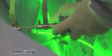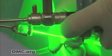The TURP operation was developed maybe 60 or 70 years ago to shave out the blocking part of the prostate. It was a very solid operation that worked for a very long time. Thank goodness, though, we've been able to pull the TURP into the 21st century, and now we use a laser, actually, to remove the blocking part of the prostate, and that has a lot of beneficial effects for the patient.